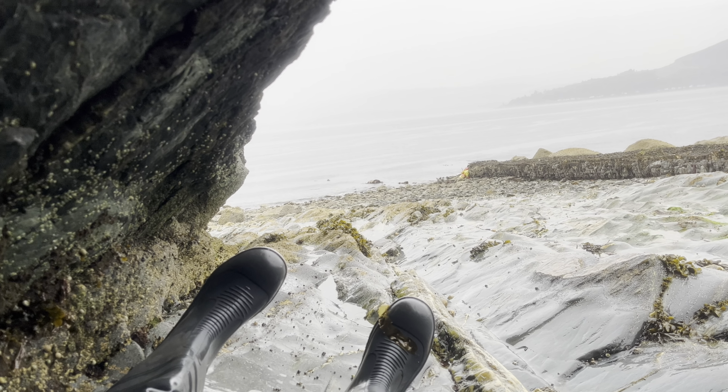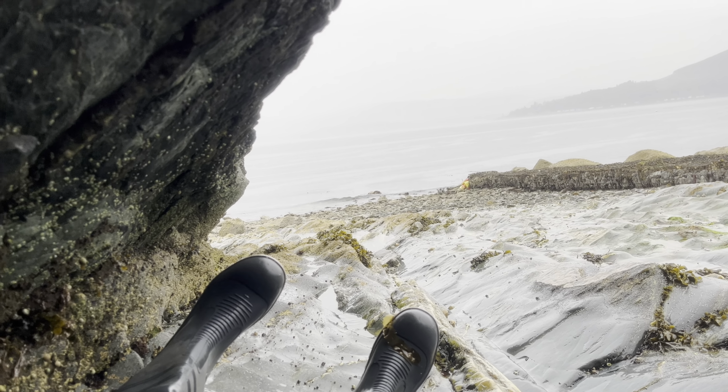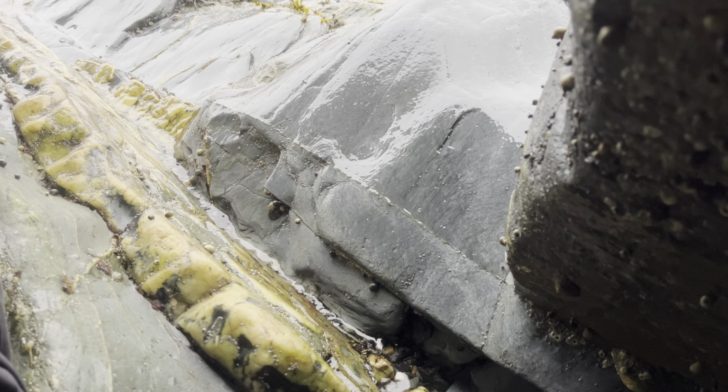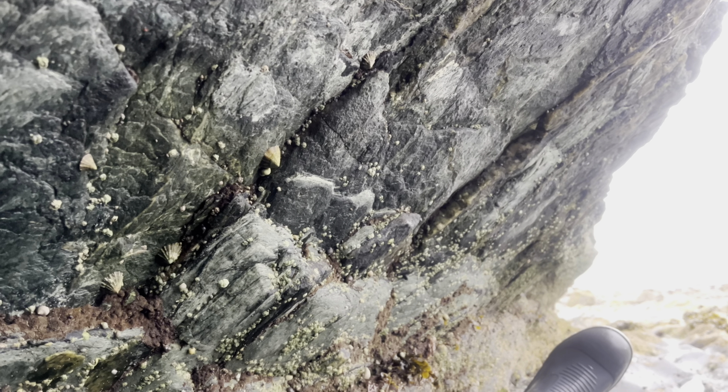Well guys, I managed to squeeze in, not for the claustrophobic people, but it's quite cosy I suppose. It's kept me dry, that's the main thing. It's also got a little water channel running through, which obviously I'm away from, so I don't get soaked. Also got some limpets here as well, in case I decide to get peckish. So, pretty decent.